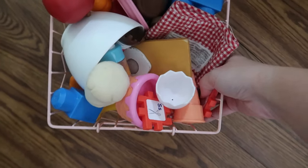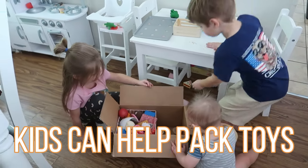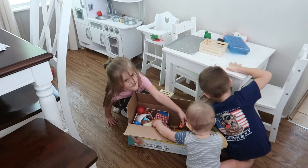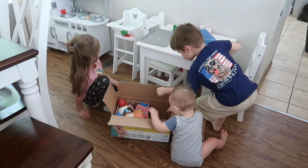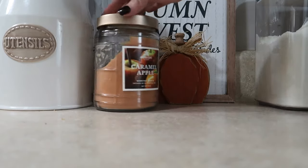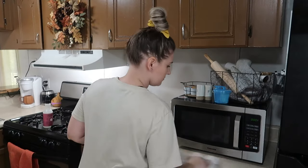And speaking of the littles, my next tip is to let your kids help pack. Give them a box and send them to their room or their toy area and tell them to go ahead and pack their box. Go ahead and put all their toys in it. I also let them know not to pack up any stuffed animals, that those are going to go in bags. So I directed them on exactly what to put in the boxes and let them have it. And they were a big help.